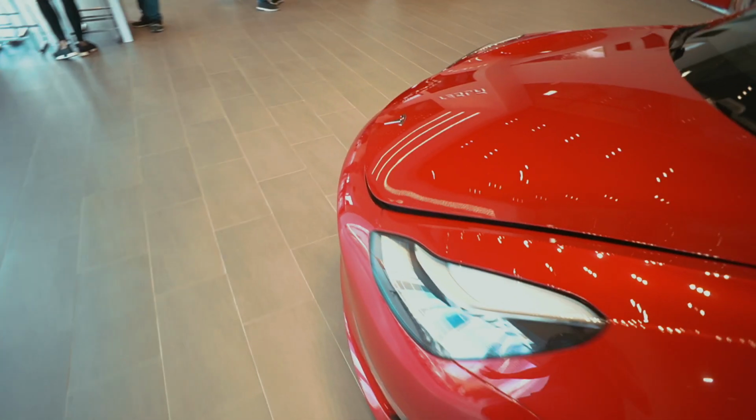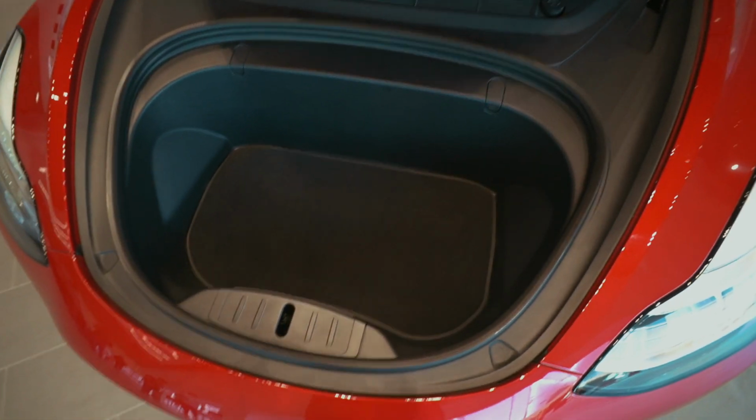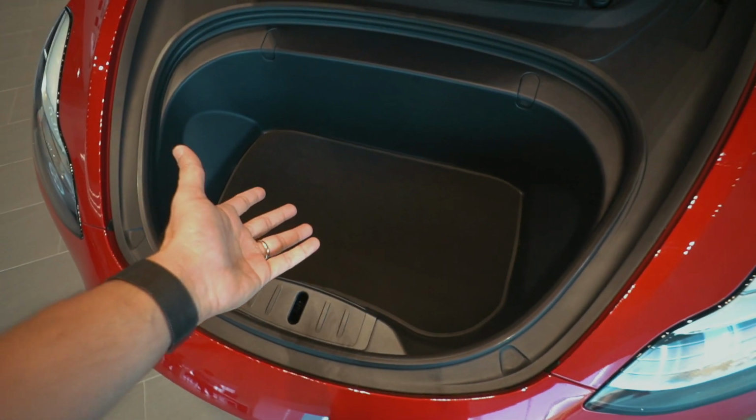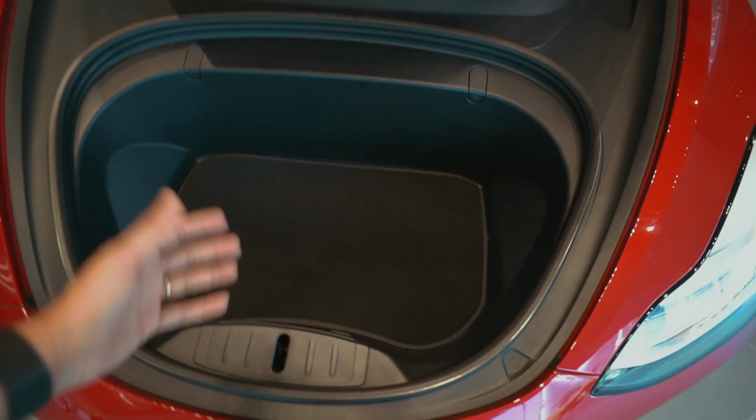Now, in order to open the front, you have to do it from the screen, but there you go, you get an extra little space in the front as well to put your stuff. You could fit groceries in here, a couple of bags.